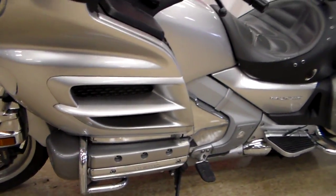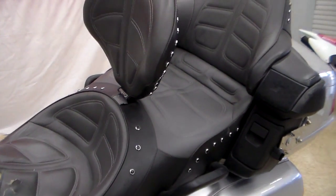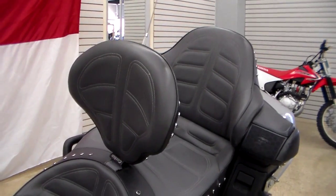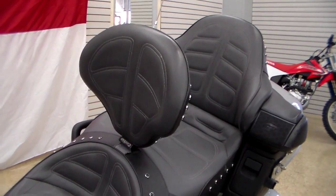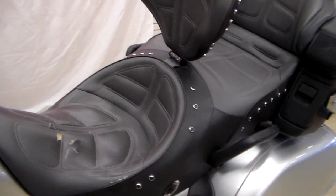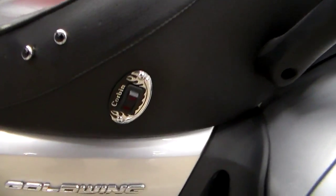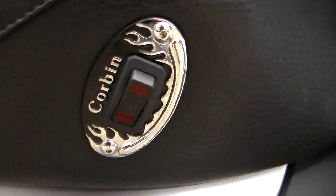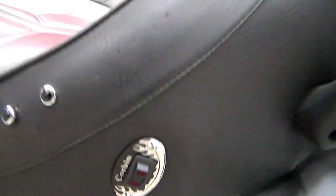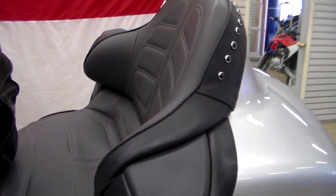This is a well-maintained machine. Does have custom Corbin saddles on it. The backrest on the front can be removed very easily. Put it back in the trunk, gives you a nice space to move around in. If you like the backrest, you just leave it up there. Come down, you can see it is a Corbin and it's a heated seat, so keep you nice and toasty. Standard amenities for the passenger.